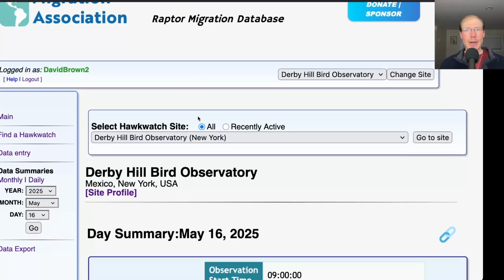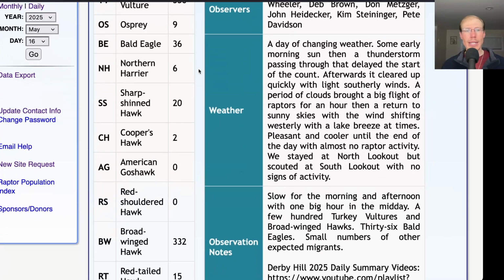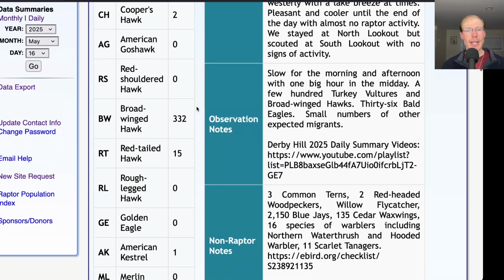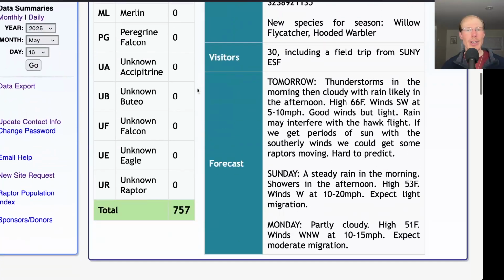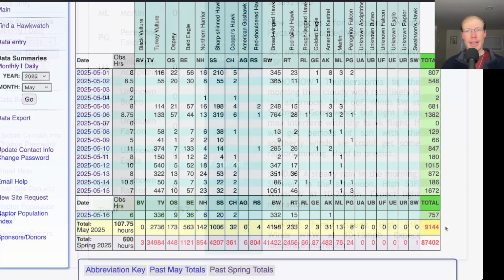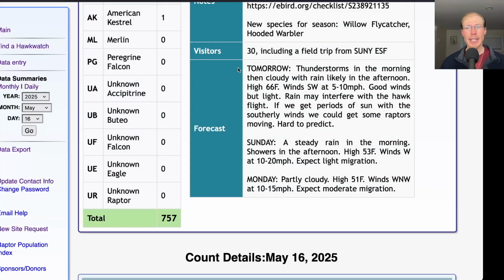Taking a look at the hawk count report for our migrating raptor totals, today we had 336 turkey vultures, 9 ospreys, 36 bald eagles, 6 northern harriers, 20 sharp-shinned hawks, 2 Cooper's hawks, 332 broad-winged hawks, 15 red-tailed hawks, and 1 American kestrel for a total of 757 migrating raptors. That brings the May total to 9,144 and the season total to 87,402.